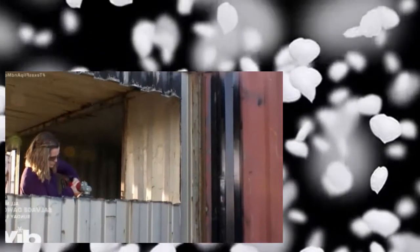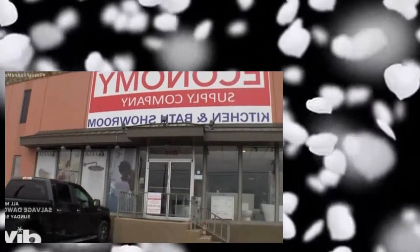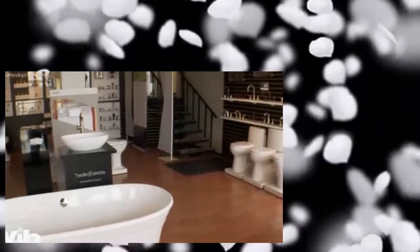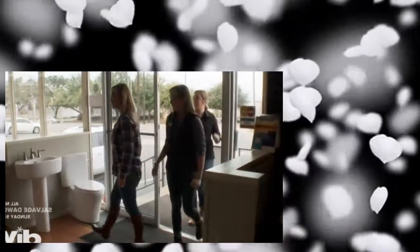While Brooke's sorting out the structure of their side-by-side containers, Kendall is taking Paige and Melinda shopping. "All right, this is the shop. Every kitchen item, every sink, even my bathtub's from here. They have the best stuff." They've got less than $1,000 to spend on all the fixtures. "Gorgeous, right? They've got everything."